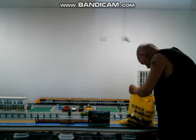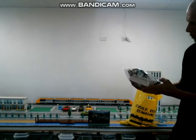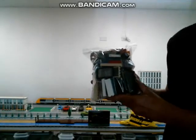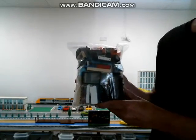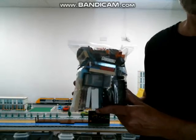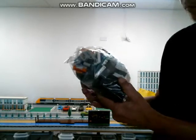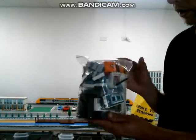Then we also picked up this bulk brick here, and I picked out a bunch of windows and door pieces. That is kind of what's keeping the city held up and me from building new modulars, as I do not have a bunch of glass pieces or door pieces. So we picked up quite a few of those today.